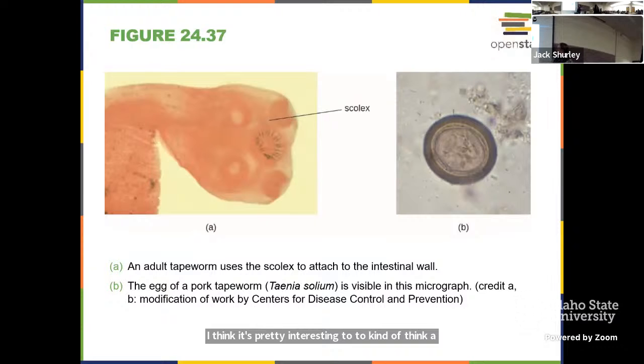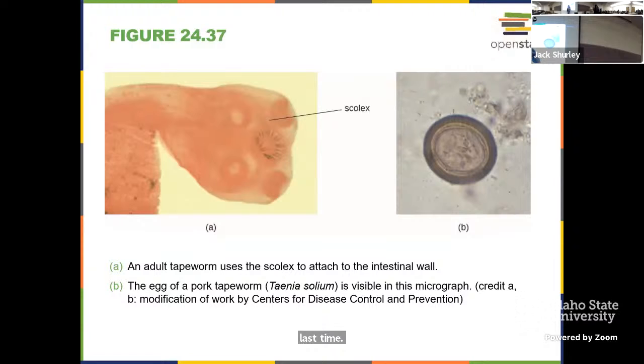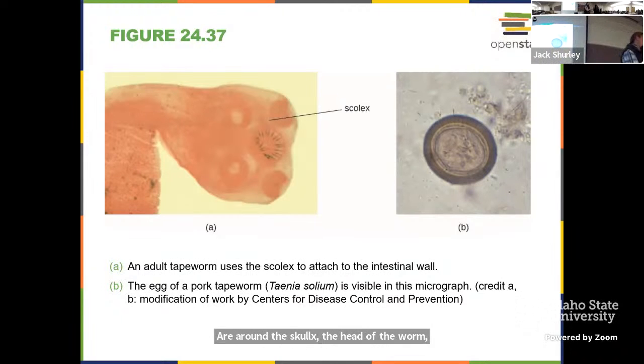So I was wrong. Here's Taenia solium, and here's our pork tapeworm. For some reason, I thought we already showed tapeworms. Maybe it was just my rack of worms that I brought in last time. So the pork tapeworm, Taenia solium, has some hooks around the scolex, the head of the worm, and there are a few other things, but that's definitely something that helps us to differentiate it from the beef tapeworm that doesn't have any sort of ornamentation, is what we would call it, any of these extra stuff.